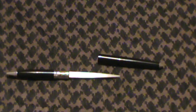Again, for you guys with your front pockets on your button-down shirts, great option. You know, carry two pens. Look like a nerd. Who cares? Keep your standard pen that you like to write with, and keep this one around just in case.